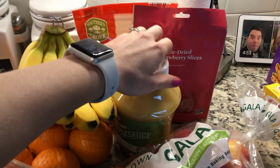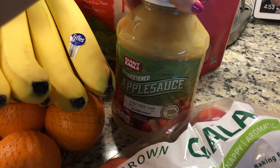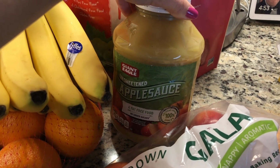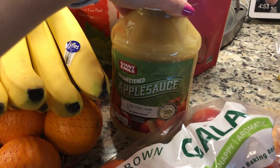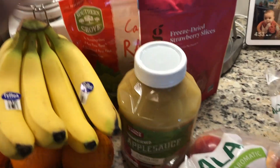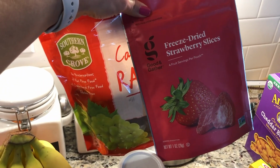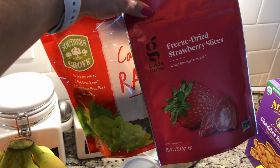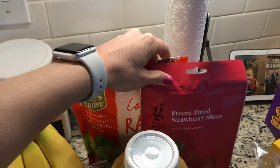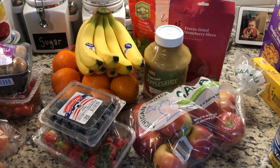I always like to get unsweetened applesauce. This is something I buy regularly. It's important to get unsweetened so that we don't get the added sugar there. But that, of course, I could buy 4 or 5 of these bad boys and they stay right there in the pantry. The other thing is some dried fruit possibly. So here we have freeze-dried strawberries and raisins. So of course, fresh fruit is gonna be best, but having some backup dried fruit is a great idea as well. Just making sure that there's no additional added sugar in there.